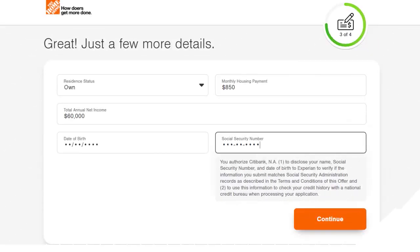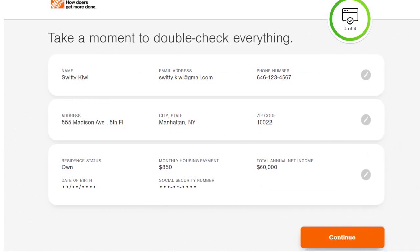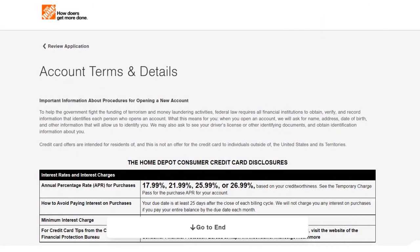And here they're asking you a few more details. So you have to put whether you own or rent, how much you spend every month on housing, your total annual income, that's the net income, and your date of birth and social security number. You want to click continue. You want to take some time to actually verify everything to make sure that you have the right info here. Click continue. And here they are showing you the account terms and details. Again, folks, we are talking about the Home Depot consumer credit cards, okay?